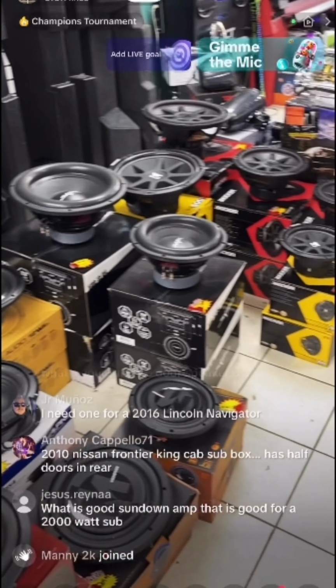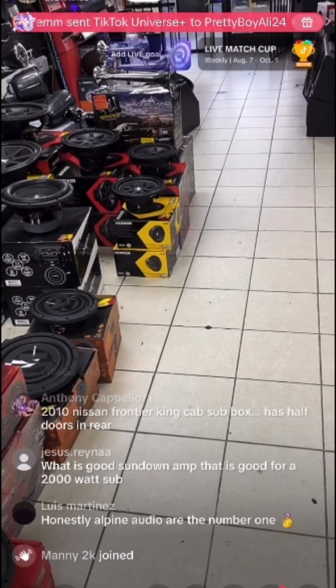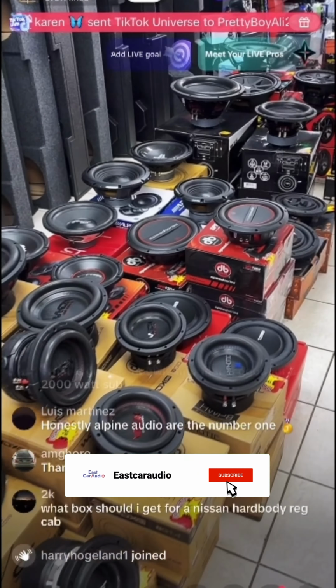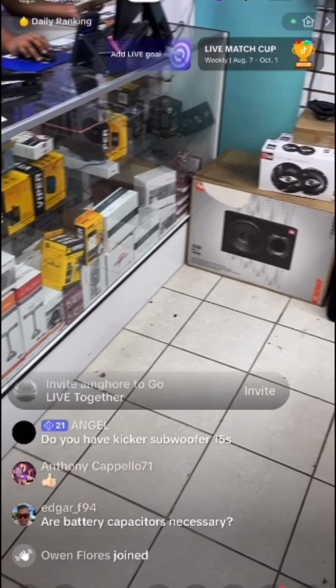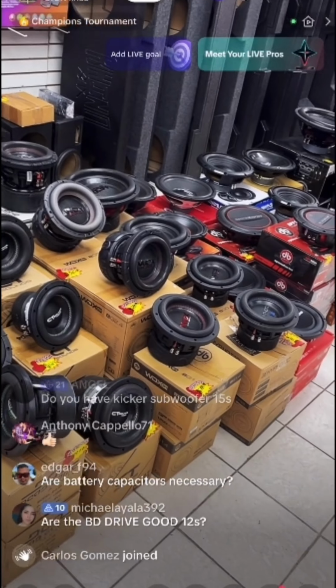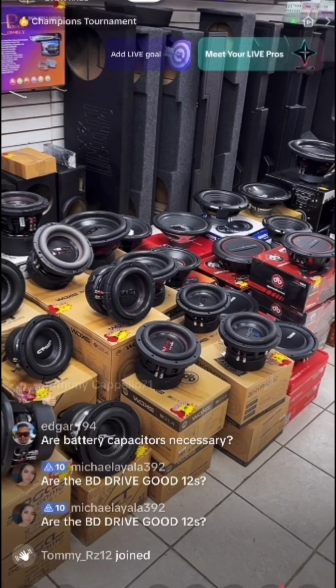Anthony, we do have a box for your truck, but check us out for your Frontier. Type in Nissan Frontier on our webpage, on the search bar. You can see what kind of boxes we have for your Frontier. But I don't recommend capacitors, Edgar. I recommend doing an extra battery, like a little small HC 600 or so. Capacitors, really, I don't recommend it.